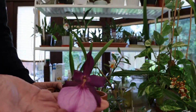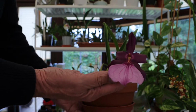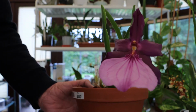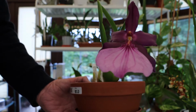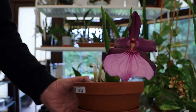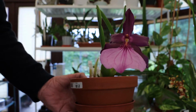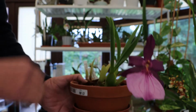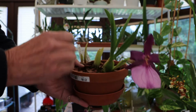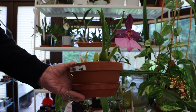I mean, this one again, this is Miltonia spectabilis morelliana. That's been open quite a little while now. I suspect it will begin to die back before very much longer, and we've got a new growth showing down here, so all in all that's a plant that's doing quite well for itself.